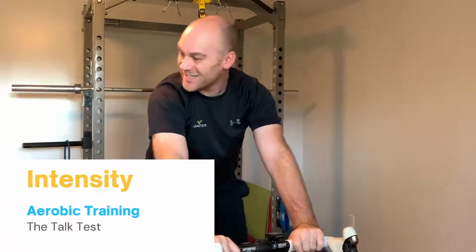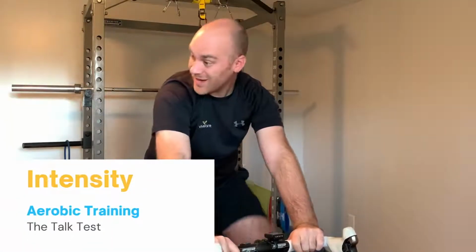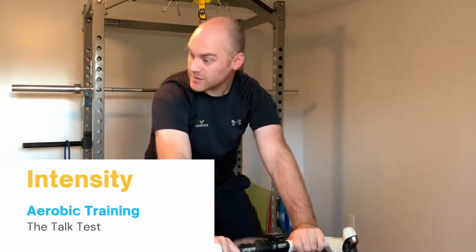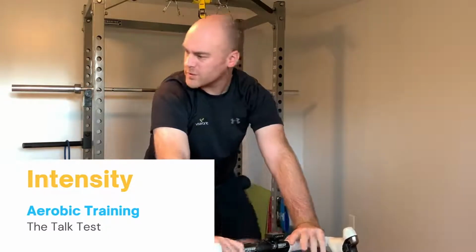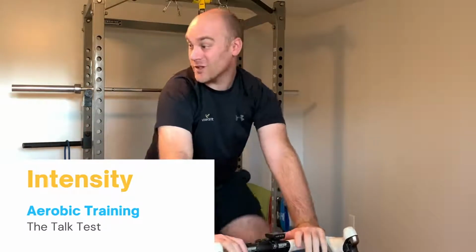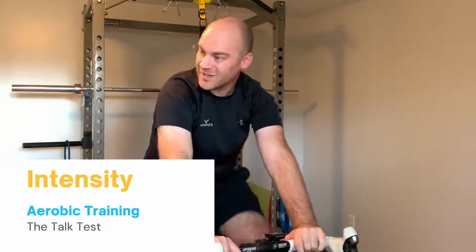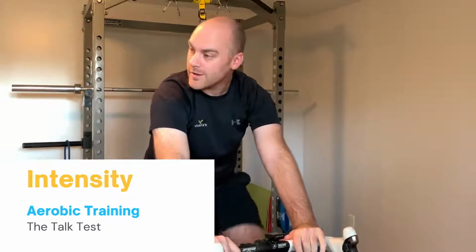During aerobic training, it is recommended to train at moderate to vigorous intensity. Intensity is measured subjectively, unlike resistance training. Here are 3 ways to measure your intensity. The talk test. If you can carry on a conversation but are too out of breath to sing, you are working at a moderate intensity level. If it is difficult to speak in complete sentences, you are at a vigorous intensity level.